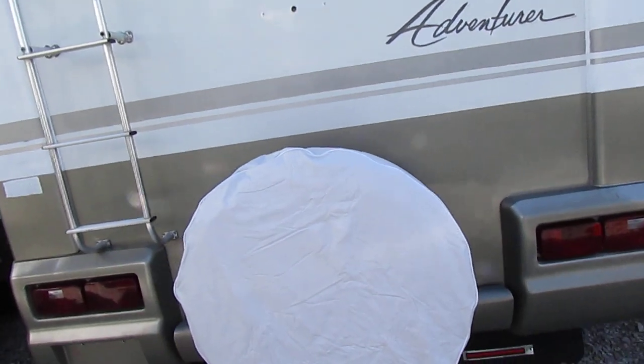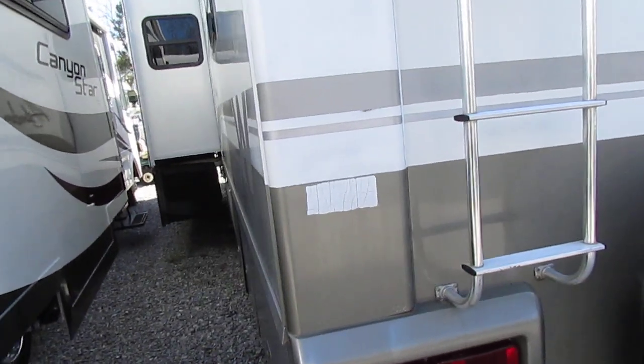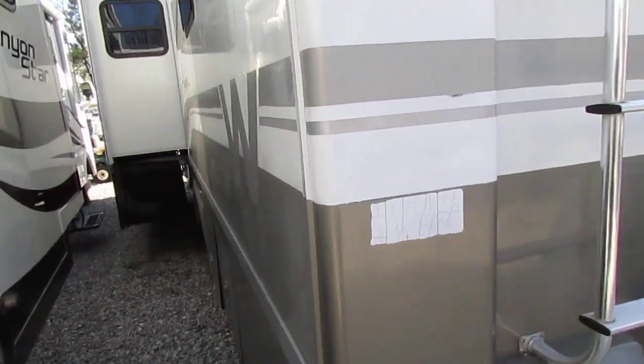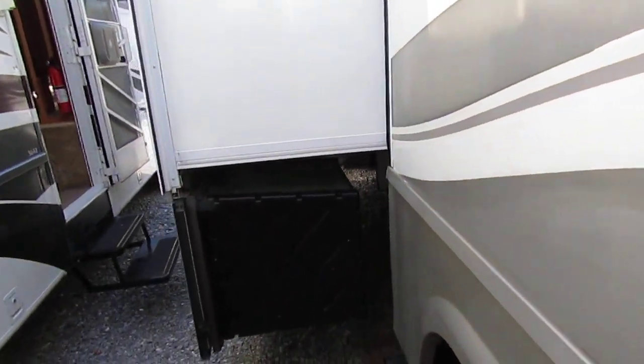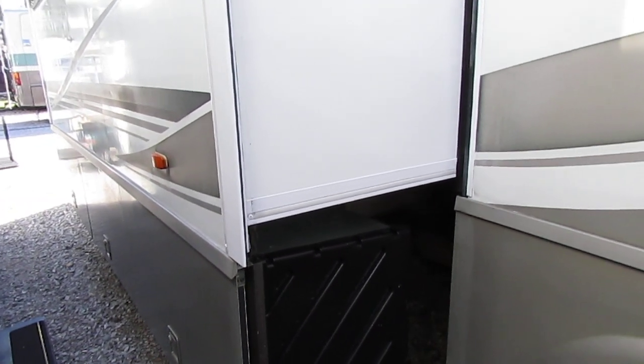Got a heavy duty trailer tow package on the back. Like I said, 5,500 Onan generator running right now perfectly. You can see there's no delamination. Tires look good. Of course, it's got Winnebago's Store More cargo system where the slide out and the storage bays come out with a slide out.